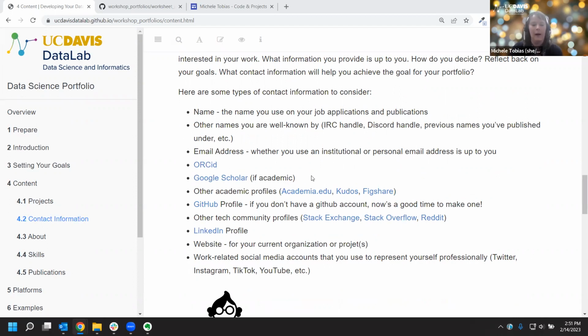Now, if you are an academic, you want to consider linking to your ORCID ID or your Google Scholar profile, or both, or also linking to other academic profiles like academia.edu or Kudos or Figshare or any of the multitude of academic profiles that are out there. Again, you don't need to do all of these. Pick and choose what matches your goals for your portfolio, and also your personal brand that's out there, or the things that you think are going to be most useful in making connections with your colleagues.